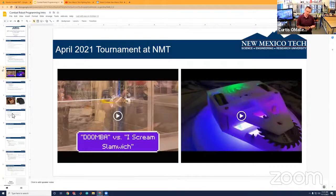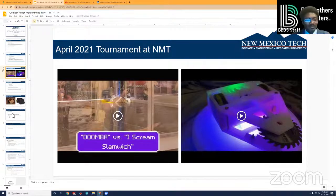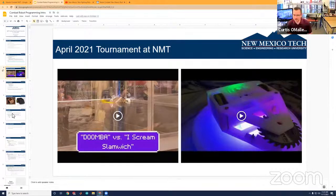Spinning, hammer. The wedge is a very passive weapon, but is actually pretty effective when done well. There's also, I haven't seen them here in our competition yet, but there's lots of flipping type weapons where you get under the other robot and try to throw it. All of those kinds of things are where we're at with it right now. Maybe in the future we'll add flamethrowers as a possibility. I need a different arena for that.